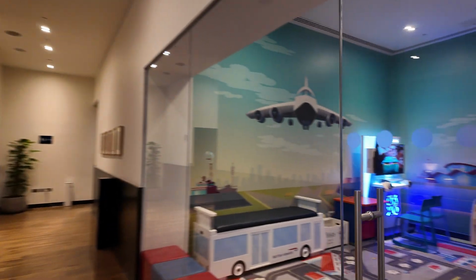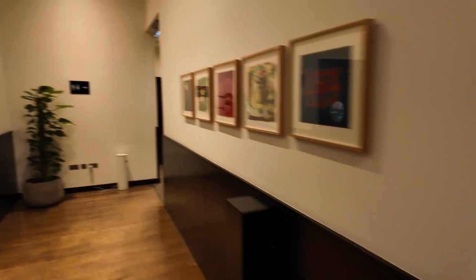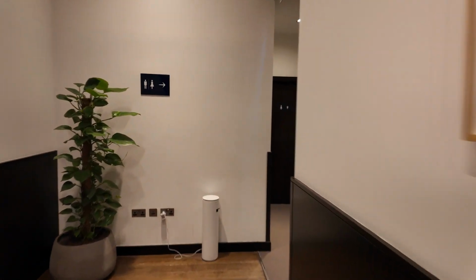Heading down to the toilets, these are at the sort of rear of the lounge, next to where there's a child's play area, which is great, I guess, if you do have kids. So I guess we're going to wrap it up here, and let's see what myself and Alex thought on the day of the lounge. So here we go.